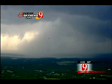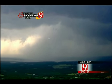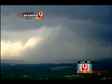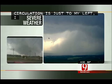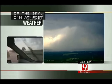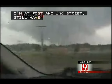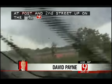Go ahead, David. Okay, Gary, again, looks like the circulation is just to my west. I still have debris falling out of the sky. I'm at the Post and 2nd Street circulation. And there it is. Tornado on the ground, Gary, at Post and 2nd Street, up on the hill. Tornado at Post and 2nd Street, up on the hill. There it is.